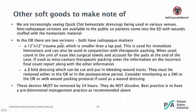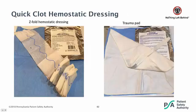The other soft goods to make note of, and I'm finishing, Susan, is the quick clot hemostatic dressings. These are usually seen in trauma situations, but we see now people coming in with this stuff in the ED. They can get it on Amazon. And some of it has radio-opaque markers, some of it doesn't, but bikers and hikers put it in their backpacks, in case they fall or have an injury.